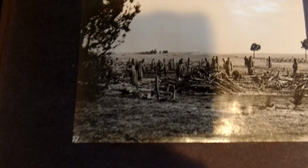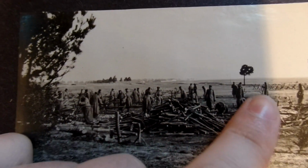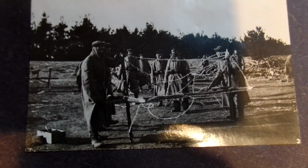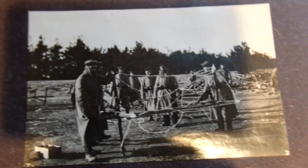Very interesting. It looks like we have some kind of log clearing effort here, probably for stuff to use in the trenches, or maybe for the barbed wire back here. We actually have a picture of them here, putting together the barbed wire on those, honestly I have no idea what they're called, but the things that they put the barbed wire on. It's pretty interesting.